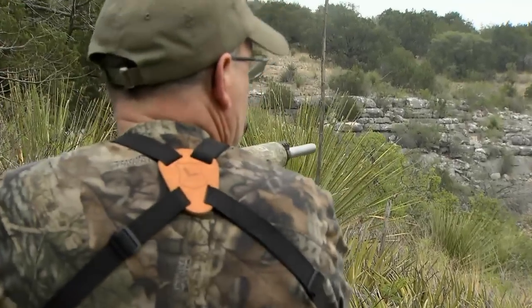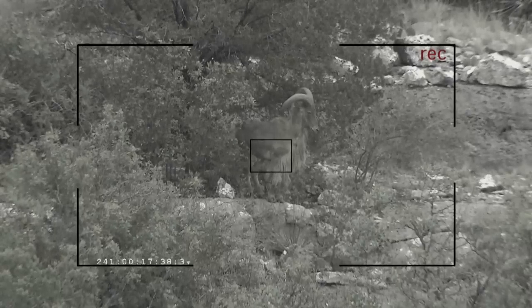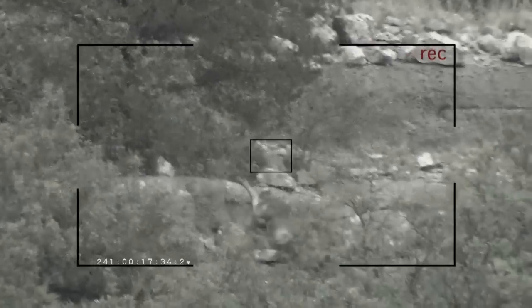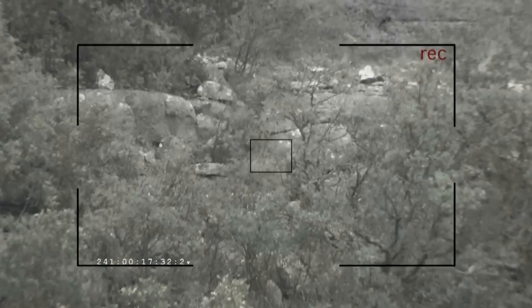When Paul took that shot and the elevator floor dropped out from under that Aoudad, I was in awe. I was pretty excited about it because I took that shot on an animal that's pretty tough to kill. I was hunting with a 223 round, which is pretty small, and as you see on the video, it had no problem with this one, and it went straight down.